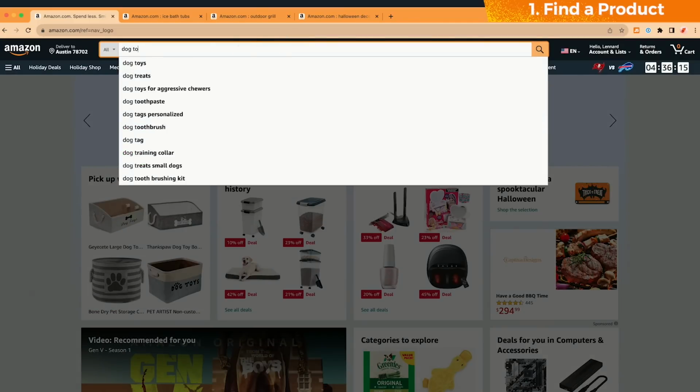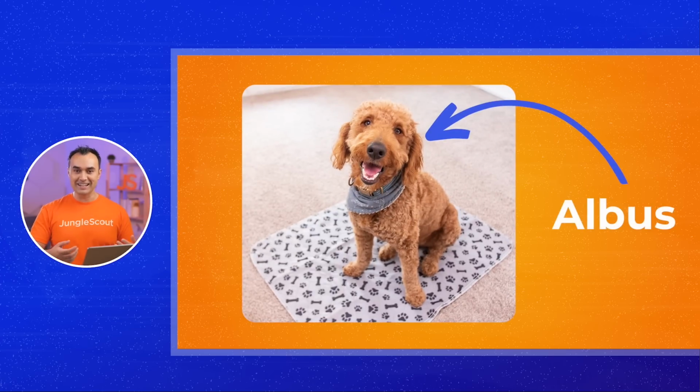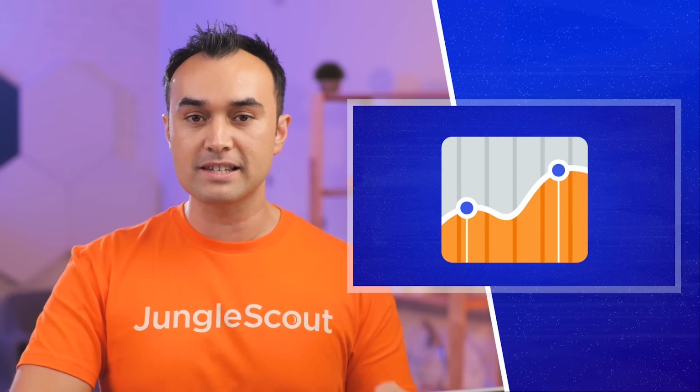All right, so now I'm on Amazon and I've searched for dog toy basket large. Now, I have a dog named Albus and he's got a whole bunch of toys, so I've always thought it'd be a great idea to create and sell my own toy basket. Except I don't know the answer to the question, are there enough people consistently buying this type of product? So let me now show you how to dive into the data and see if there's enough demand.